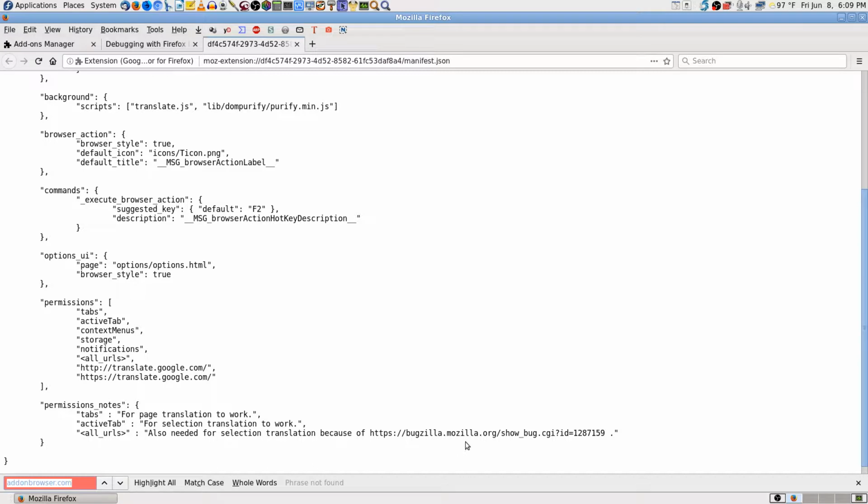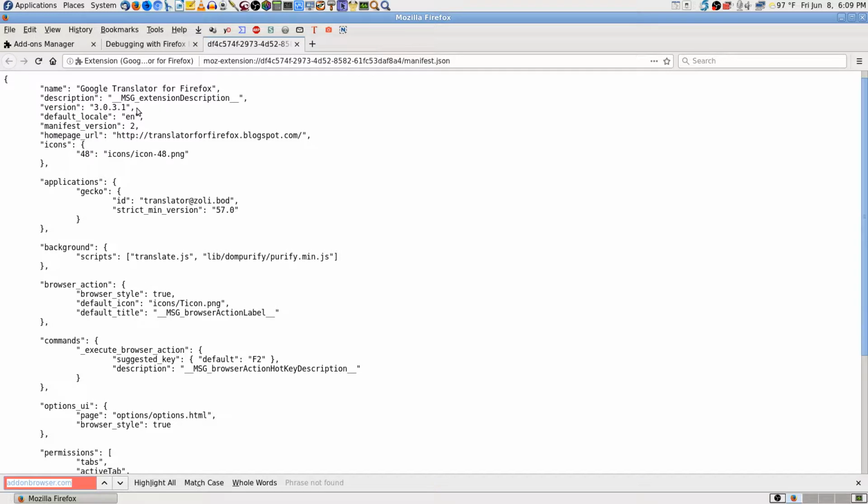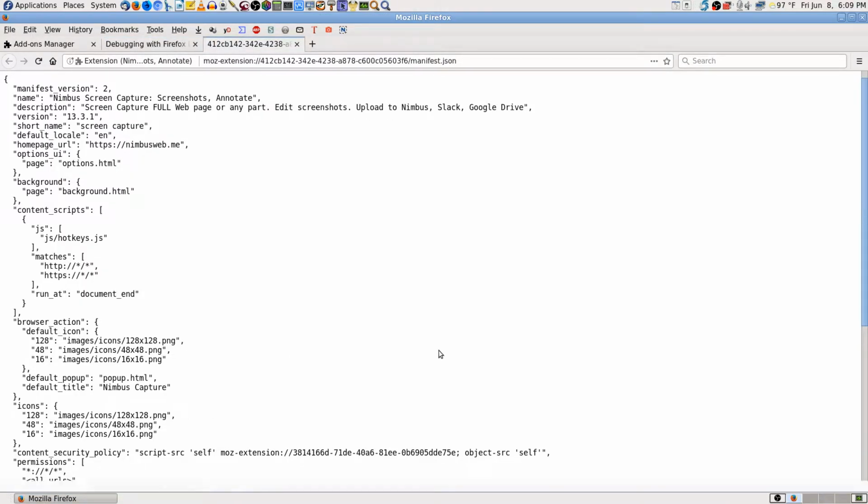Okay. Show bug also needed for selection translation because of... Oh, okay. Which one is this? Google Translator. Okay, so see, it's not in this one though. Even though it has, which one had the poor reviews? Oh, it's not the one with the poor reviews. Anyway. Okay, and then Nimbus screenshot tool. It's not in there.